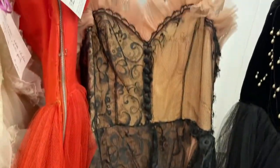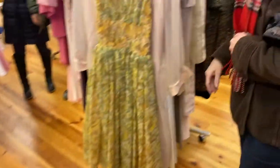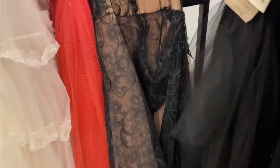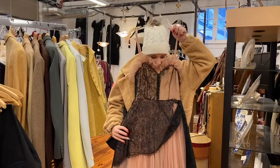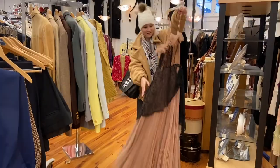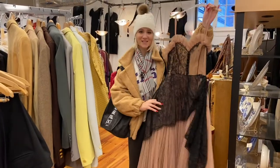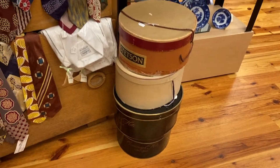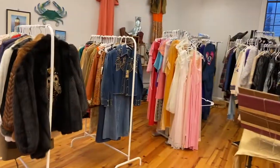Oh my gosh. Look at all the fur jackets. The little head pieces. Oh my god, this place is adorable. I've never really been in a real vintage shop before. I'm obsessed with this dress. It's beautiful. There's little hat boxes. Look at the plates. Oh my gosh, so sick.